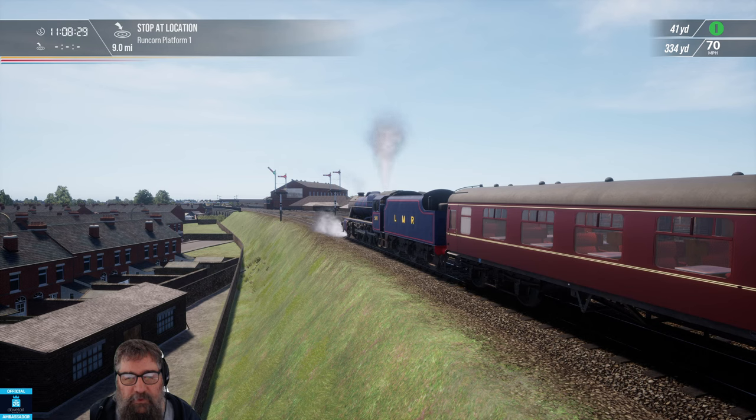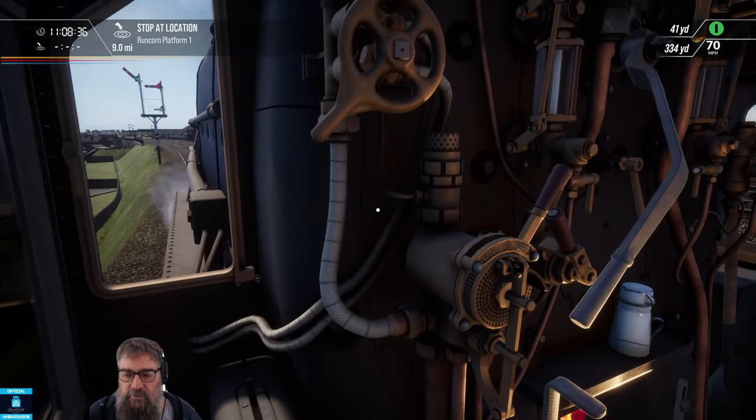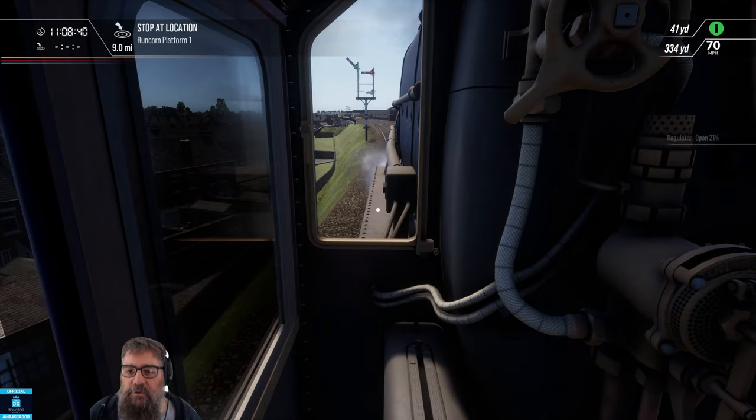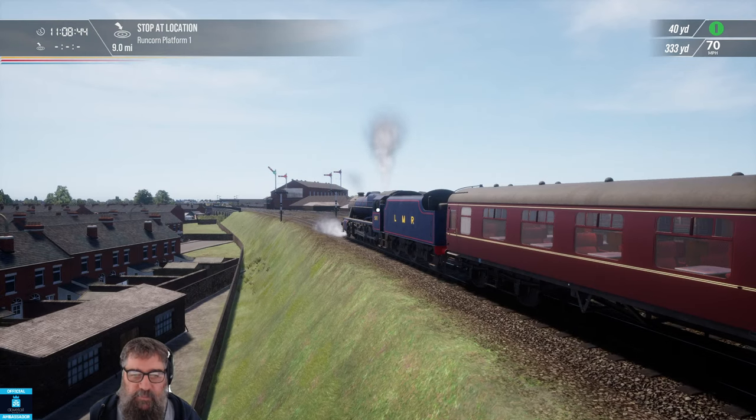Come on, train, you can do it. Lift it. You know you want to. Did the brakes actually come off? They did. Oh, my game to give it a bit more. Let's give it a tiny bit more, and hope it doesn't flip. There we go.